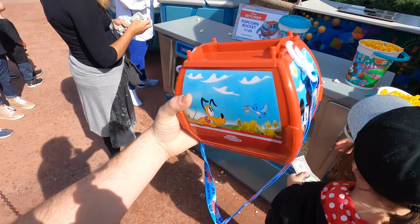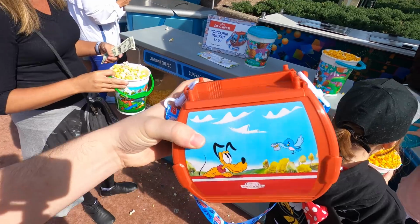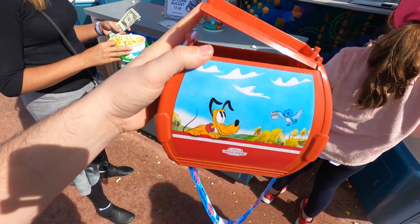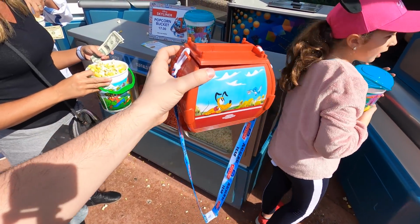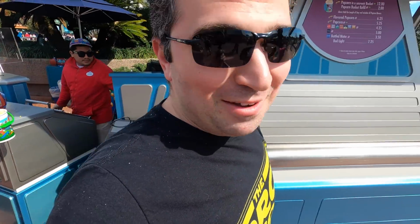I am incredibly tempted by this popcorn bucket. $17, Skyliner inaugural year popcorn bucket right there. Even that bee is tempted too. Wow, this is, oh my gosh, so tempted. $17. I may break down and get it. I may. Oh my gosh.